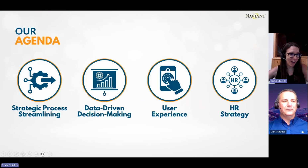So today we aren't going to be talking to you about which technology to use, but rather how to approach your technology landscape as it relates to ensuring an innovative HR practice. So we're going to be focused on strategic process streamlining, which is where many organizations are finding the greatest return in their technology investment. Data-driven decision making, thinking about how are you using technology to help make sound decisions. User experience, how is technology making life easier for you and for your users? And then finally, HR strategy, which is where we'll explore how to ensure your HR practice is elevated organizationally.